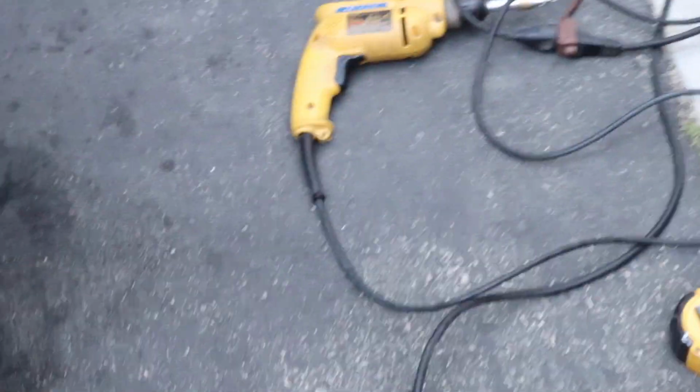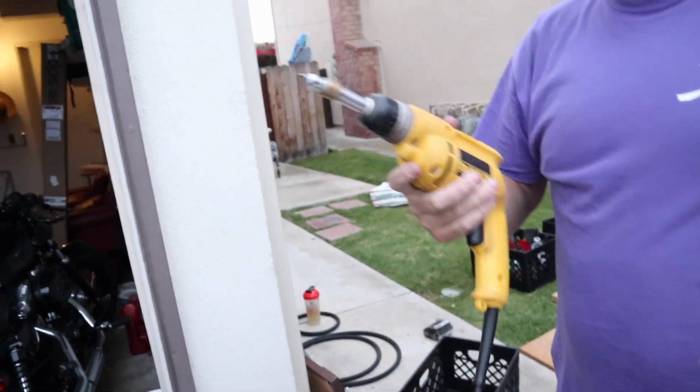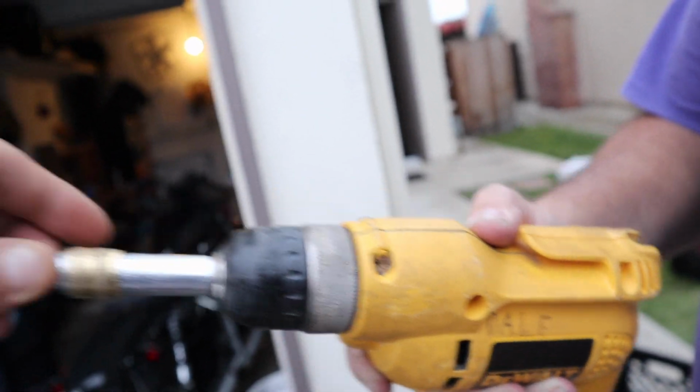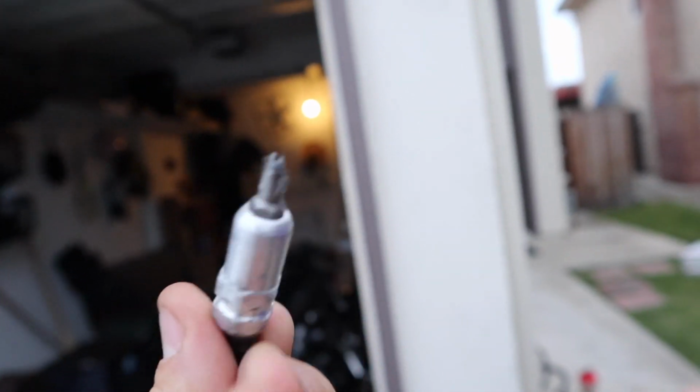Broken bit, dude. Where the broken bit at? Oh, the screw bit broke. Yeah, bit broke right off in the. Oh no, and the other side broke too, huh? Yeah. Double whammy.